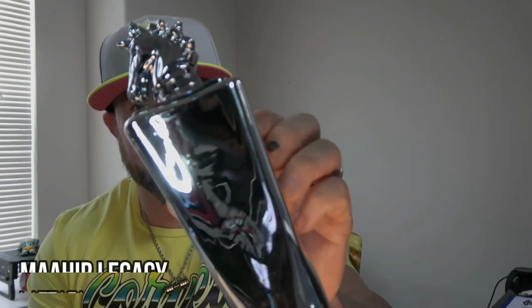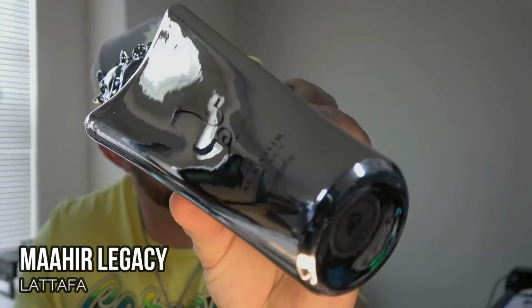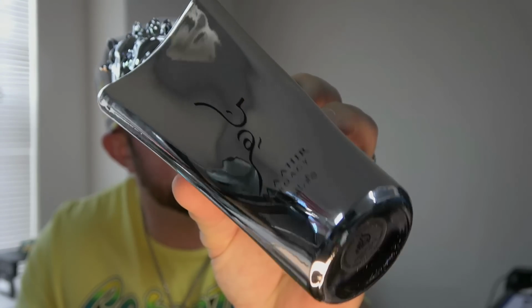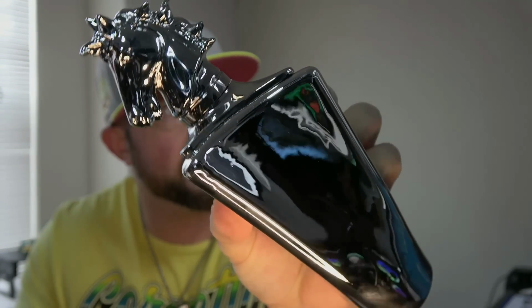Starting on Sunday, we have one that's pretty much a hype beast. It's a 2023 release from one of the it brands in the last year, which is Lattafa. This is a clone of Parfums de Marly Sedley called Maahir Legacy. This is in the silver bottle. I have to angle it like that because it's a mirror finish for you to see the name of the fragrance, but it has the horse head and all that good stuff.